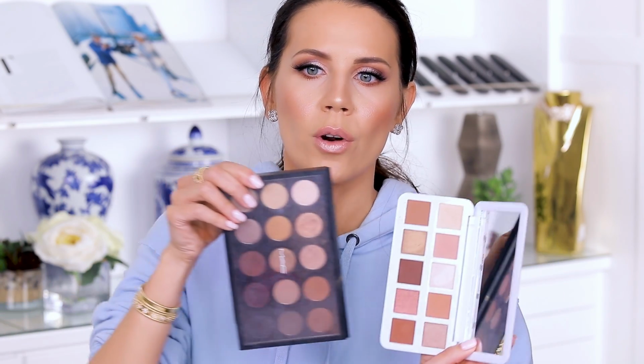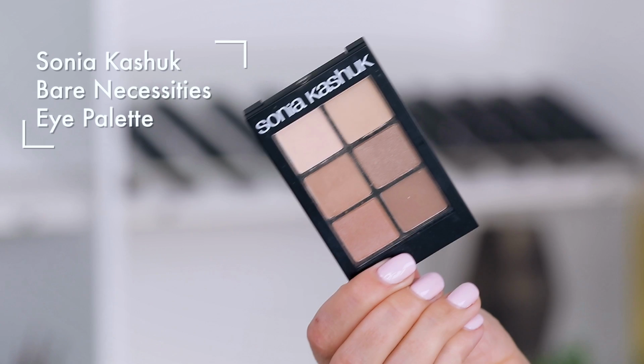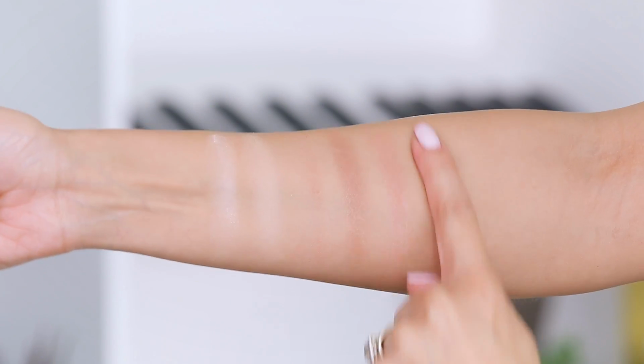This one's much more something I don't recommend, and I couldn't find a price for, and there's been a lot of speculation online about this brand. It's from Sonia Kashuk. What is going on with Sonia Kashuk? Can someone please tell me? This is the Bare Necessities number 6 palette. You can purchase Sonia Kashuk at Target, or can you? What's the scoop, you guys?